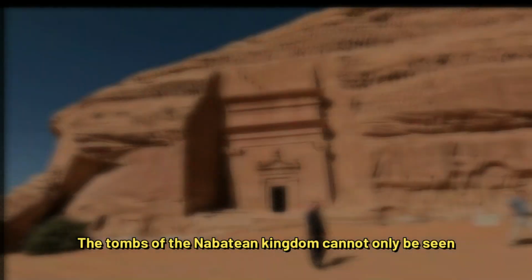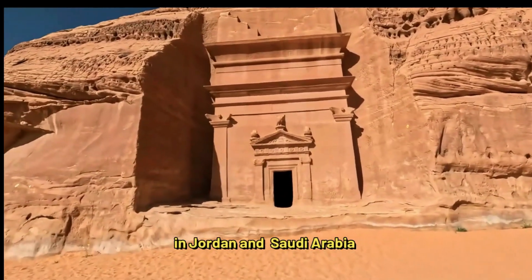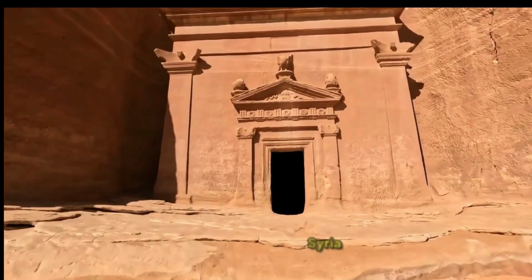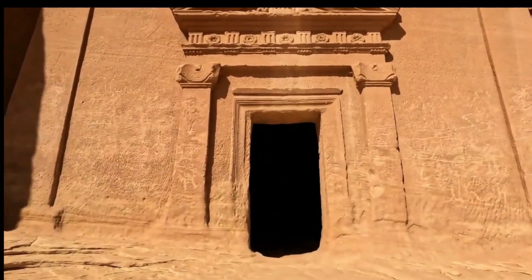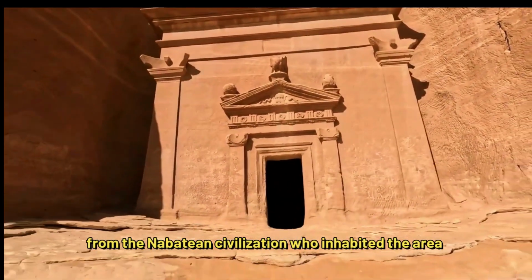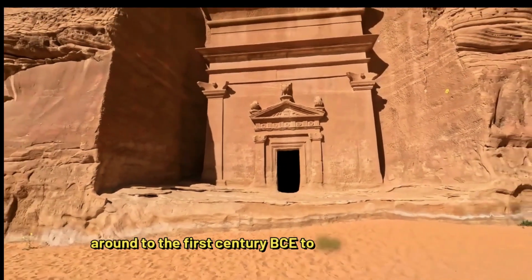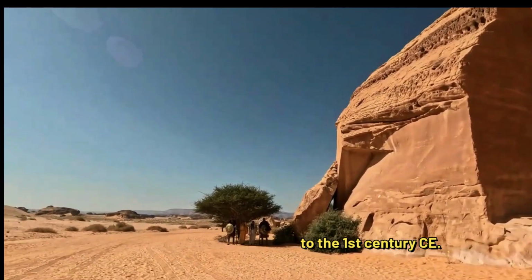The tombs of the Nabatean kingdom can not only be seen in Jordan and Saudi Arabia, but also in Busra, Syria, where I explored this place. These tombs were primarily built for wealthy individuals from the Nabatean civilization who inhabited the area around the 1st century BCE to the 1st century CE.